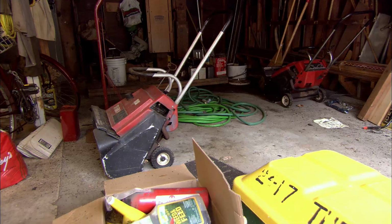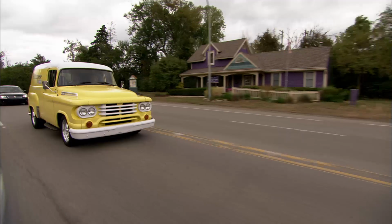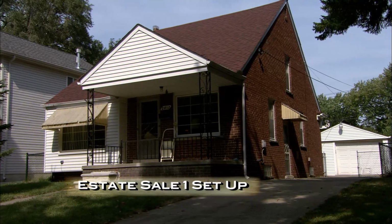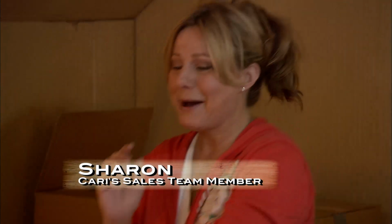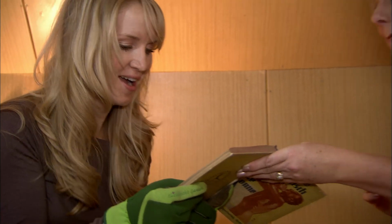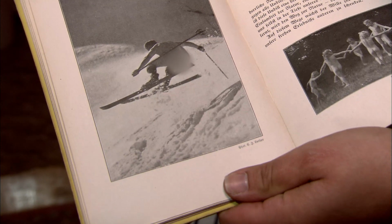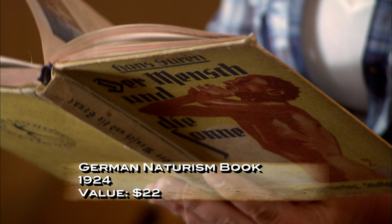Cari's got her work cut out for her. It will take her team 3 full days to organize and price Bert's tools for the sale. Whoa. I'm not sure what that picture's supposed to represent, but it's pretty, naked skiing. They don't do that in Vermont. That is literally a ski bum. Oh my gosh. This is funny. Can we translate this? Yeah.